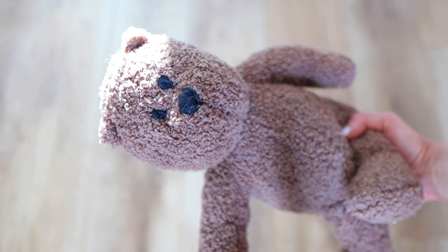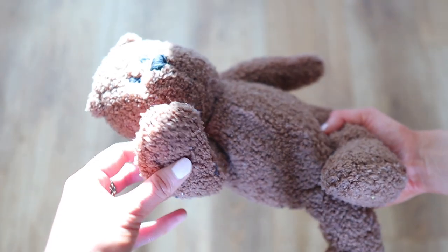Saw so many people get these for their puppy. Apparently it just keeps them calmer on the ride home or in their crate. Does hump it a lot, so I assume that means he likes it. This is Coco. He loves Coco. Again, mostly to hump Coco. He does absolutely love Coco.